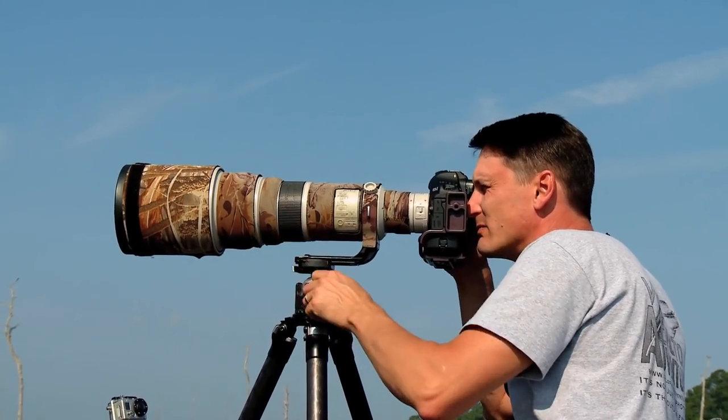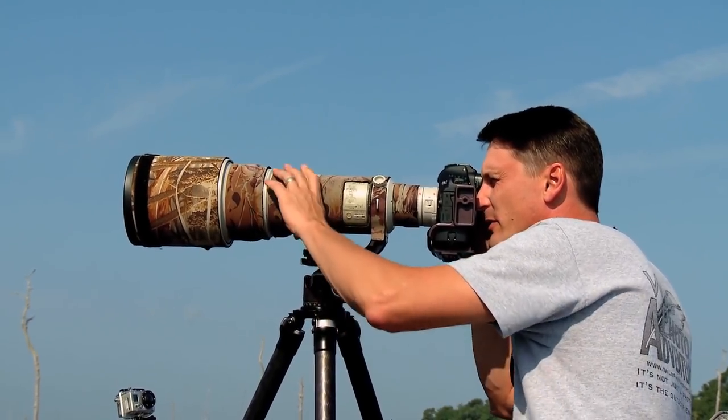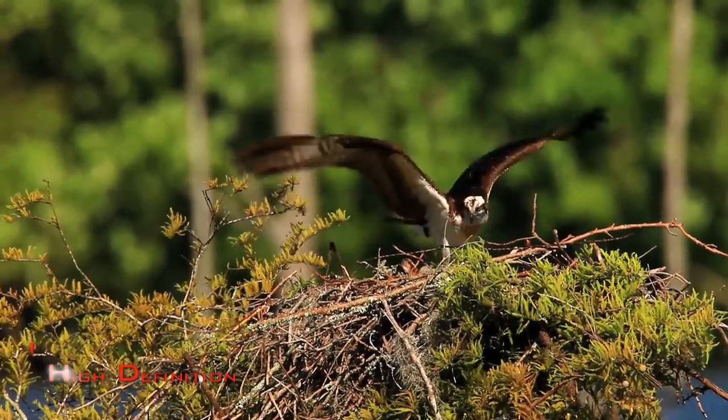You know, the osprey is one of my favorite birds of prey to photograph. You know, their plumage is so striking.